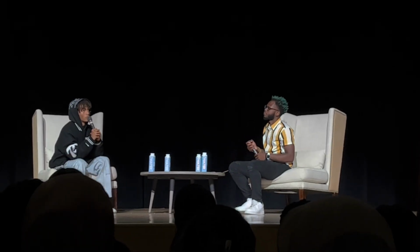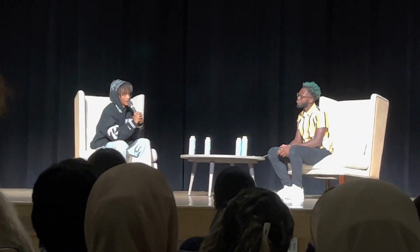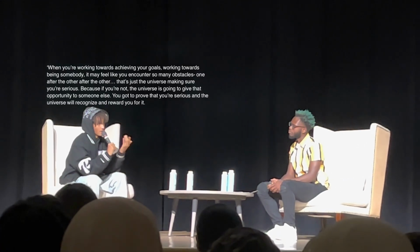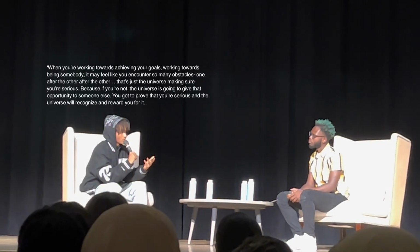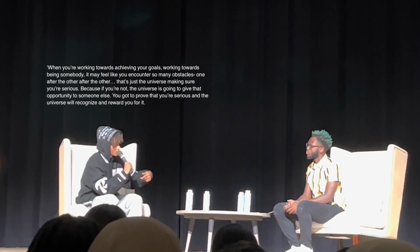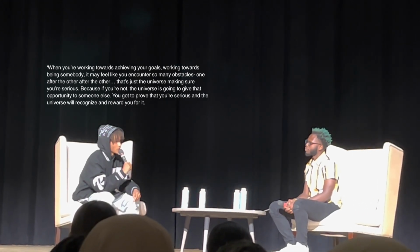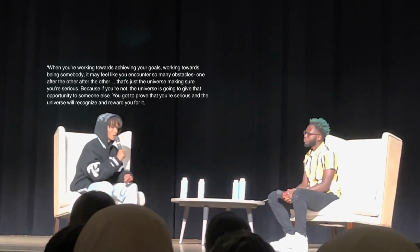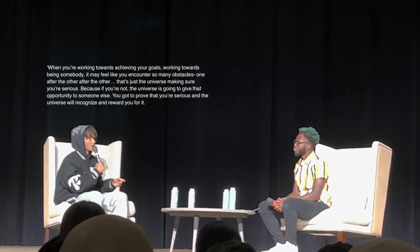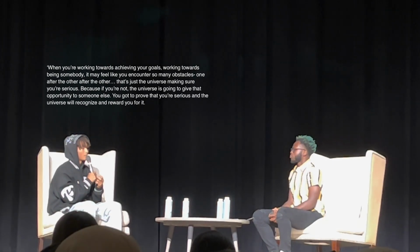At the end of the week, I got the chance to hear Jaden speak at Kent State University, and while this is paraphrased, this is something he said that really stood out to me. When you're working towards achieving your goals, working towards being somebody, it may feel like you encounter so many obstacles, one after the other after the other. That's just the universe making sure that you're serious. Because if you're not, the universe is going to give that opportunity to someone else. You have got to prove that you're serious, and the universe will recognize and reward you for it.